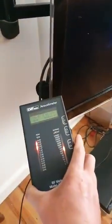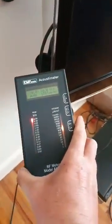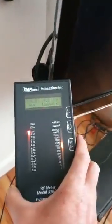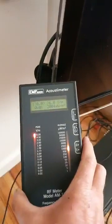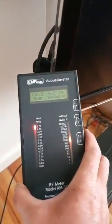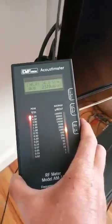So that's basically a Wi-Fi antenna there. And you get up to it, and it's basically maxing out there when you're right up close. You see that? Just like the cell phone. So watch out for those Chromecasts. Anything with Wi-Fi on it, a printer, is going to max out on you.